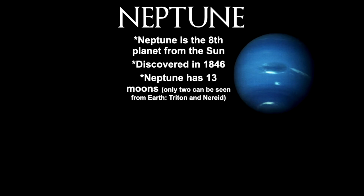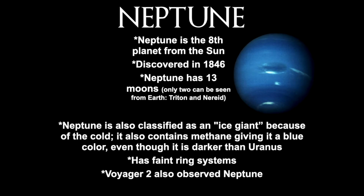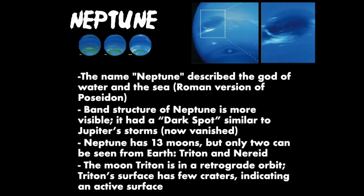It was discovered in 1846 and it has 13 known moons. Neptune is also classified as an ice giant. Even though it's darker than Uranus, it does have some faint ring systems. Now, the name Neptune is derived from the god of water and the sea, the Roman version of Poseidon. What's really interesting about Neptune is that it has dark blue and greenish bands, and it has a dark spot, which is a storm system, very similar to Jupiter's Great Red Spot.